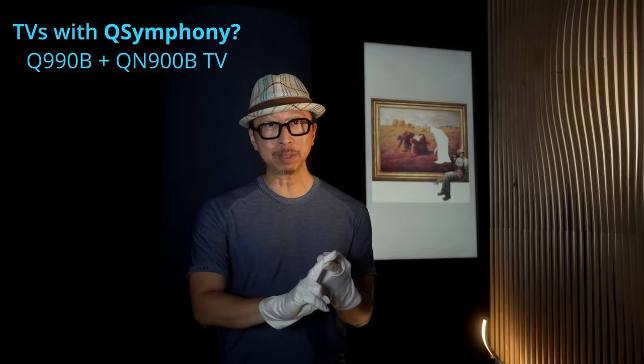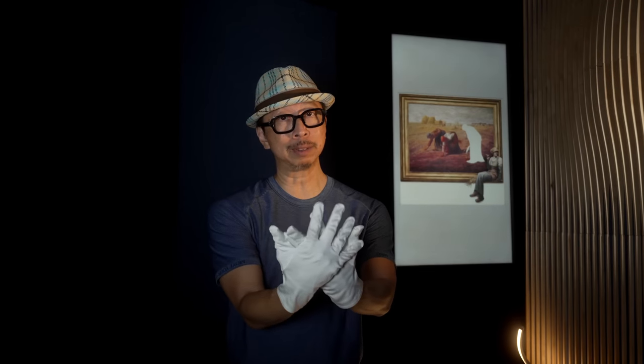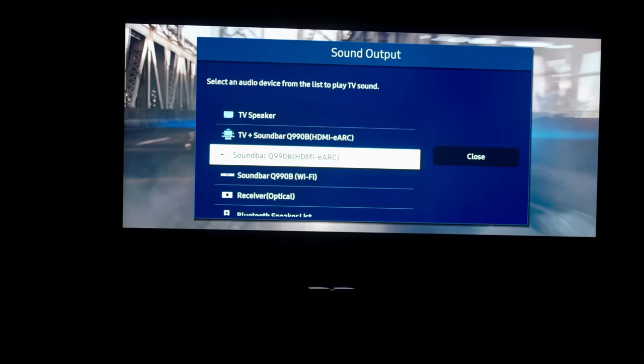But wait, a comparison between the soundbar with Q-Symphony and without Q-Symphony. What makes the Samsung soundbar unique is that it's integrated with the TV's entire system, so you're getting the audio from the TV with the soundbar fully integrated. So let's check out the sound clips comparing the Q990B with the Q900B TV combined. It's a 65-inch TV, so it's not the 85-inch, which would have larger speakers. It is a 65-inch Samsung Q900B 8K flagship Q-Symphony TV together with the Q990B soundbar.